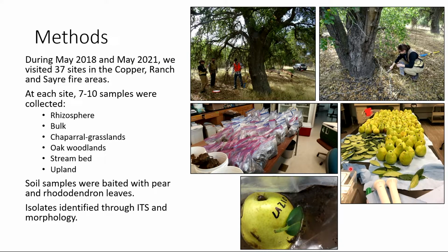So what did we do? We went down there 5 times between May 2018 and May of 2021, and we collected soil samples. We collected from underneath plants. We collected from bulk areas, which means areas that did not have any vegetation. This would mean stream beds, and also barren lands and off-road vehicle trails. As I mentioned, we also collected underneath plants, and this is where we categorize these samples as rhizosphere samples. So anything that's underneath plants we consider as rhizosphere soil.